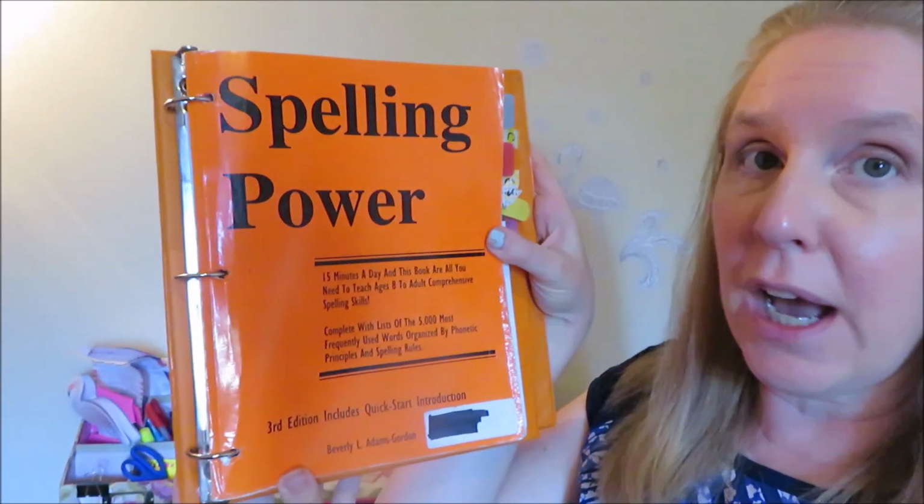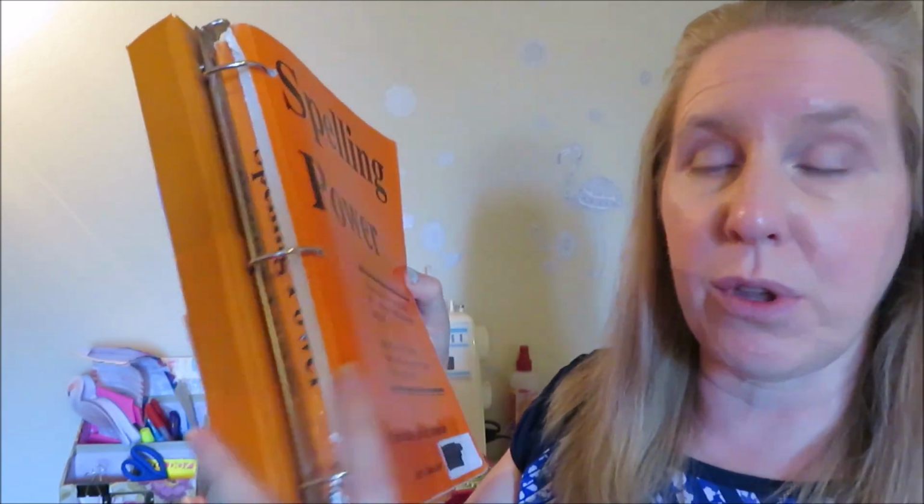Let me get it for you. Now I do have it in a binder right now because someone dropped it and it broke in half. But it is hole punched. So it has the 3 hole punches already in. Now I have an older copy. I don't know how the newer copies look, but it already comes with the holes, right?